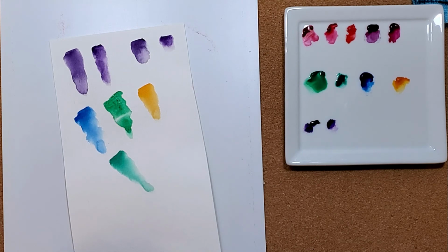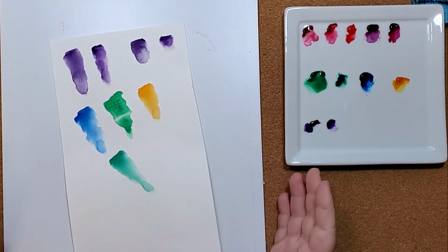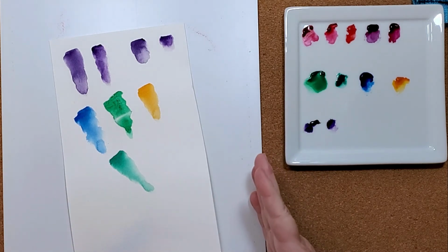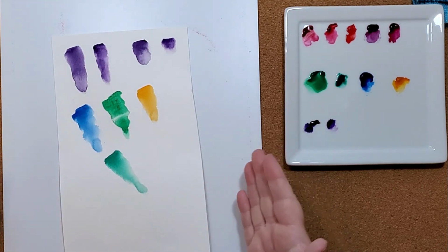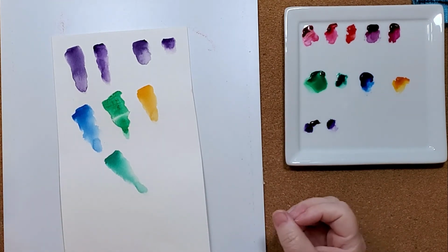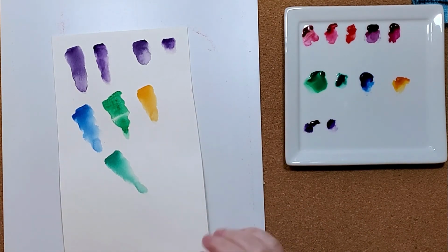So I hope this sheds some light on the background of what goes into watercolor paint and why. And I know I had a lot of questions when I started out, trying to figure out what all of it meant. So I'm hoping this just clarified that a little bit for you.